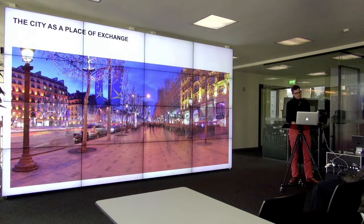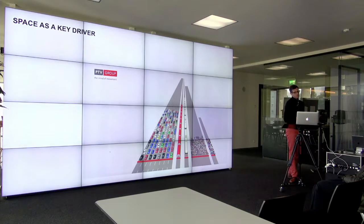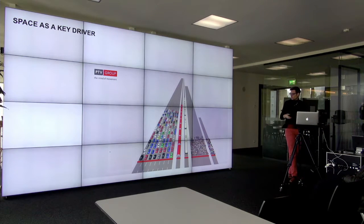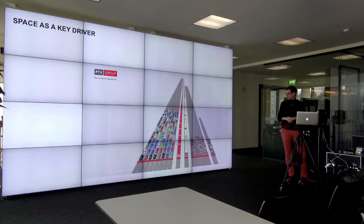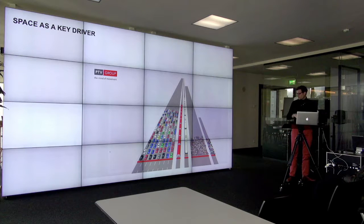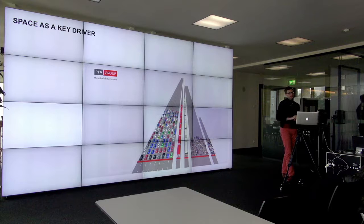The second point is about space. And space is a key driver for mobility. What we have here is a very simple case study example of five different types of streets. The street on the very left is all cars. Then we have a bus lane, we have a lane for trams, and we have bicycles, and we have pedestrians. Now, as you will see in the video that I will just start, the width of the street, or these individual lanes, coincide.